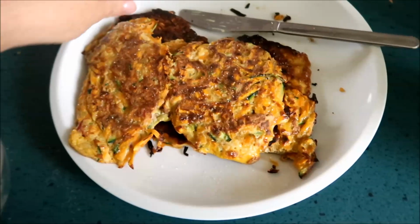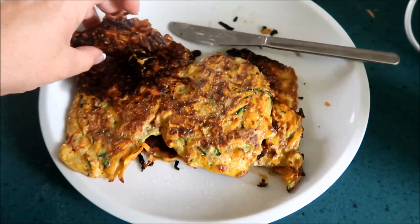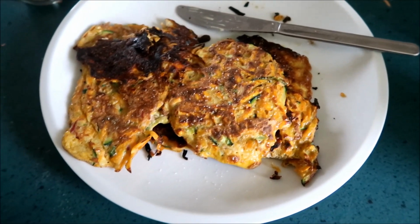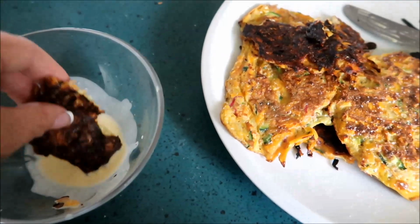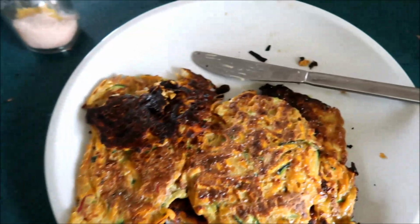I haven't even waited for the rest of my lunch. I'm just eating these fritters. I say fritters, they're basically omelets because it's like paleo style fritters. There's no grain in it, so they are basically omelets because it's kind of just egg and veg. And I made some mayonnaise to dip it in, and they're quite delicious.